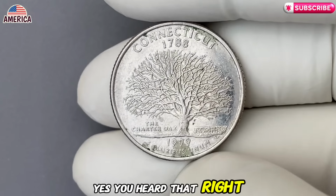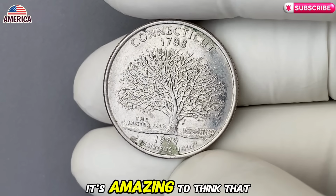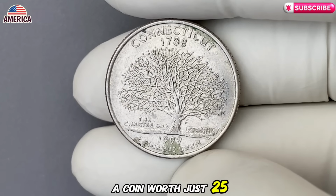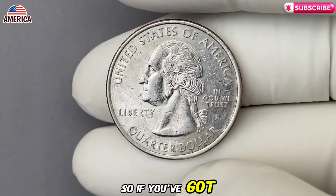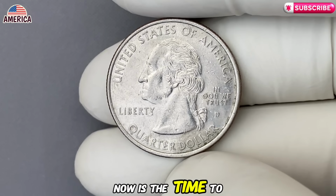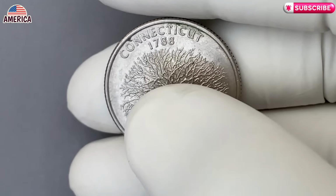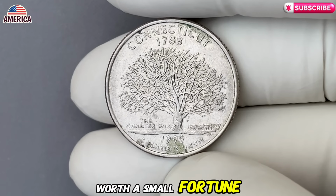Yes, you heard that right, $60,000. It's amazing to think that a coin worth just 25 cents could become so valuable. So, if you've got any 1999 Connecticut quarters lying around, now is the time to take a close look. You never know, you could be holding onto a treasure worth a small fortune.